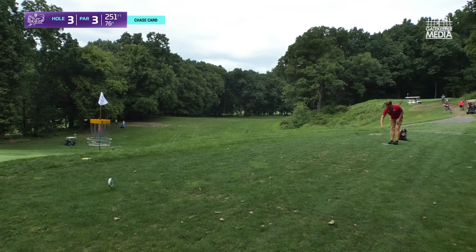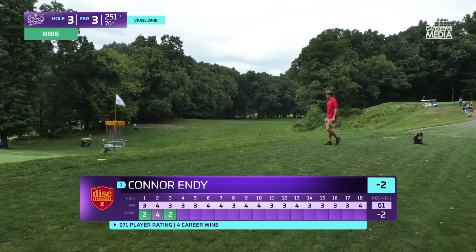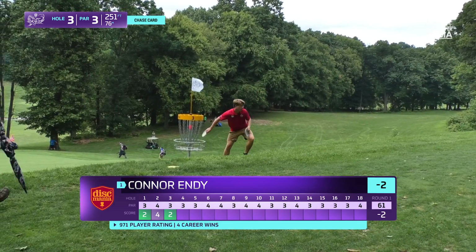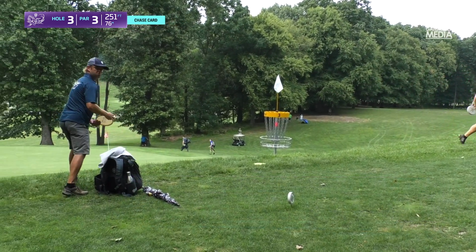Tough putt for Connor, but he steps up and makes easy work of it. Yeah, that was a death putt. There's a big slope leading to nothing but that green OB down there. So great putt by Connor.